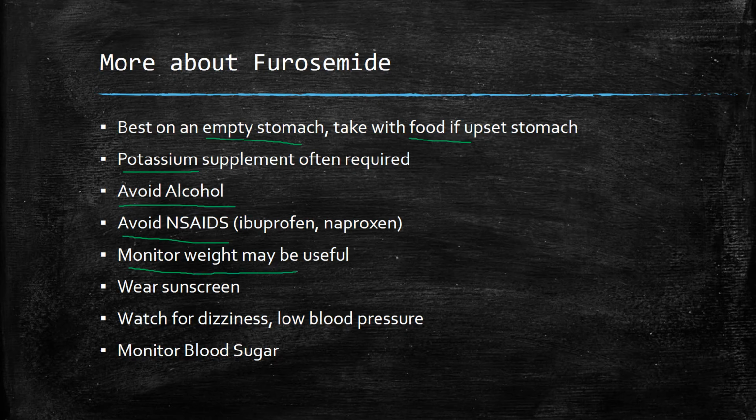Sometimes they'll have you monitor your weight, because of course that fluid has weight in the body, and some people's dose is adjusted by their weight. Also, if you're taking this medicine, sunscreen can be a good idea, as this medicine can make you more sensitive to sunlight.